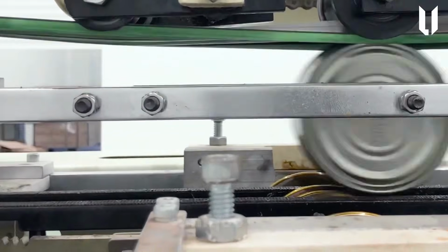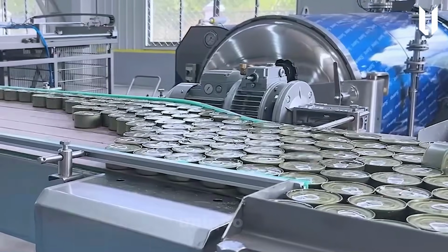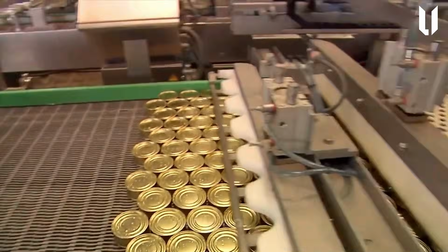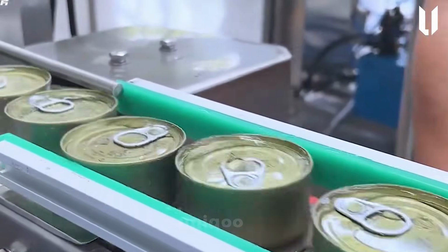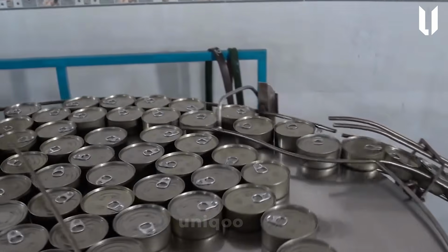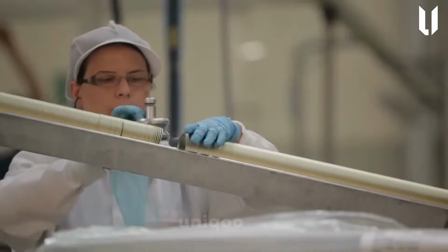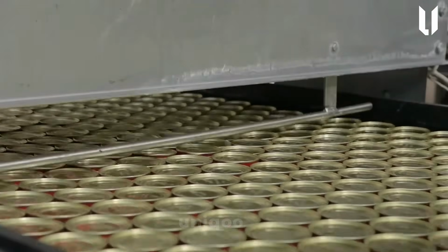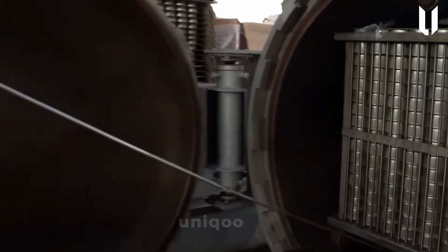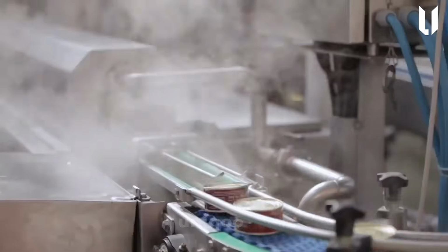After sterilization, the cans are still hot and go through a cooling process. They first undergo a thermal treatment to extend their shelf life, then receive a cold water bath to regulate their temperature. This prevents any issues during transportation and storage in supermarkets. Next, the sealed cans are placed in sterilization chambers with hot steam to eliminate any bacteria that may be present inside the can or the food itself.